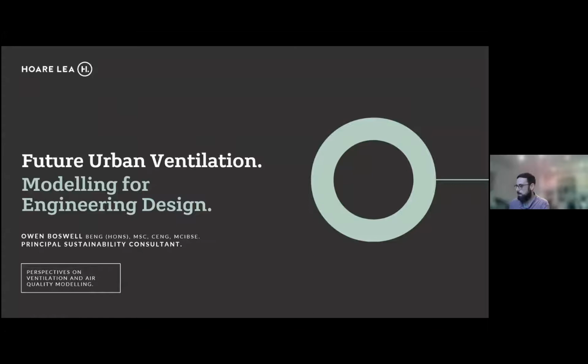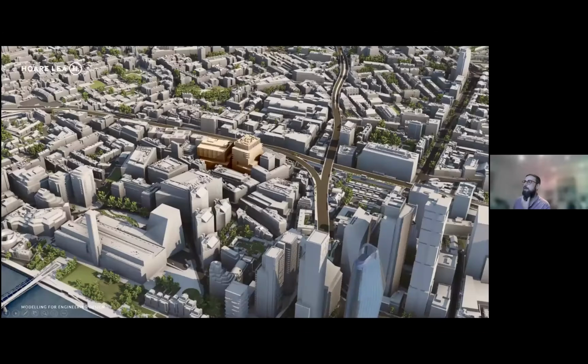So for this, I'm going to use a case study, which is one of the projects that we've been working on over the last couple of years, which is a group of these two buildings in central London. For those unfamiliar with London, down the bottom left-hand corner here is the notorious wonky Millennium Bridge, Tate Modern, and then a couple of streets behind are our two buildings, which is the project in question.